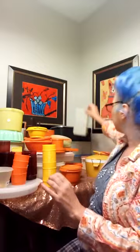Then we have this square. Well, not really square. It is still rectangular here. This one looks very good. Very good Tupperware container here. And this one is $8. There you go. $8 for this little guy.